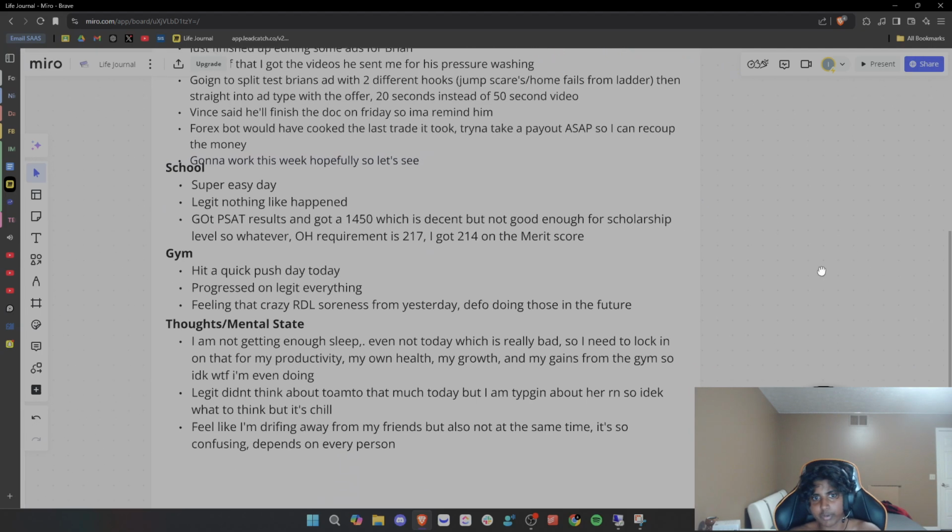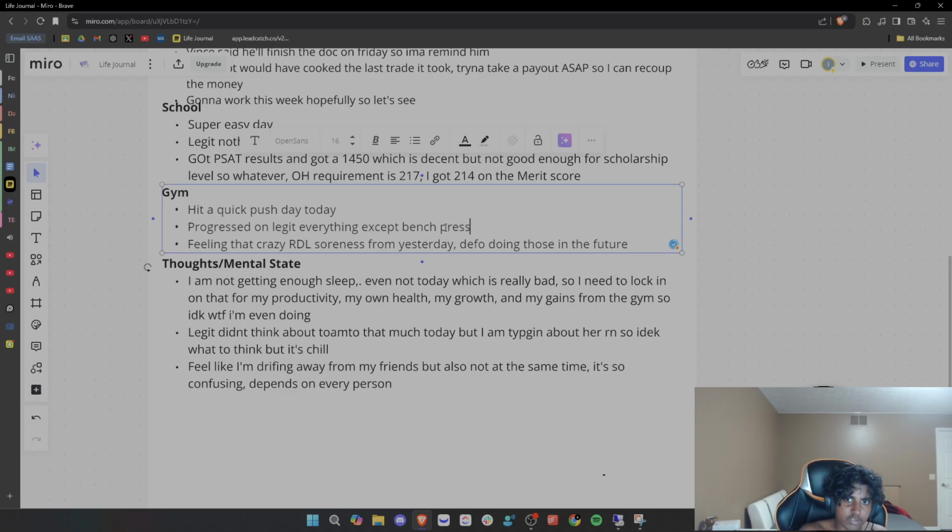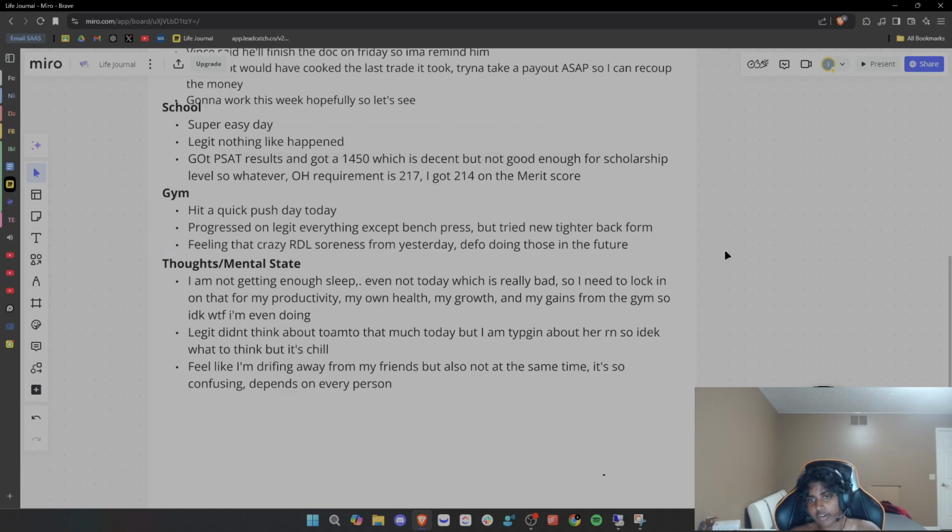Anyway, today I hit a quick push day. Progressed on everything except for the bench press, but tried new tighter back form. The RDLs are also hitting like crazy, so I'm definitely gonna add this in the leg day.